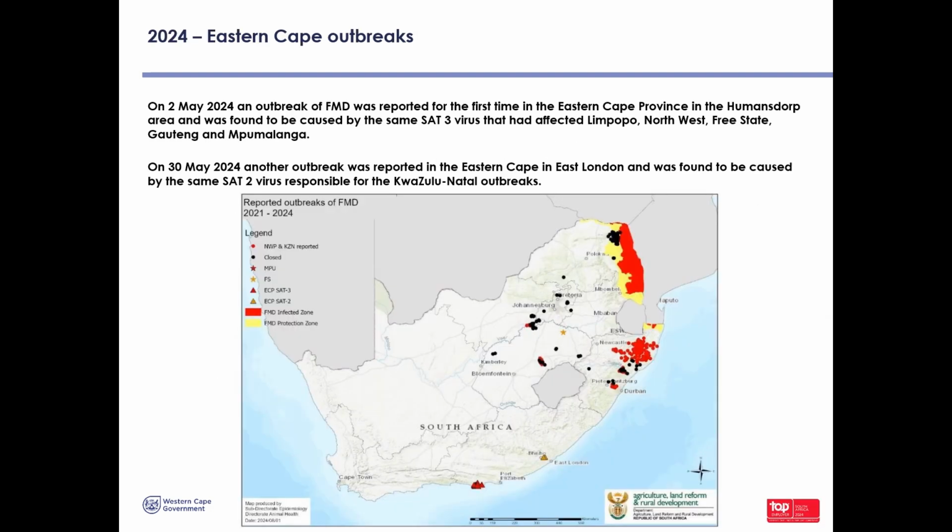Then in 2024 we had the Eastern Cape outbreaks. On the 2nd of May 2024, an outbreak of foot-and-mouth disease was reported for the first time in the Eastern Cape province, in the Humansdorp area. Genetically, it was the same SAT3 virus that had affected all those numerous other provinces. Then on the 30th of May, another outbreak was reported in East London and found the SAT2 virus that was found previously in KZN, although they also found a SAT3 virus subsequently in that area, so it seems there was a co-infection in that spot.